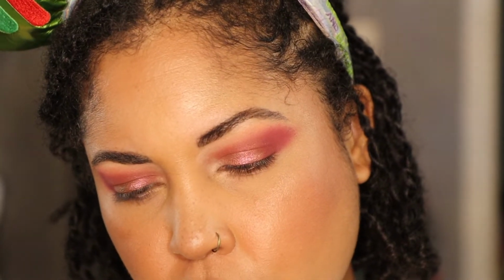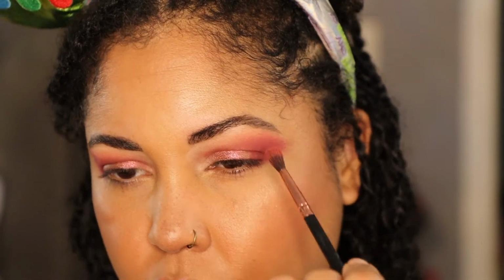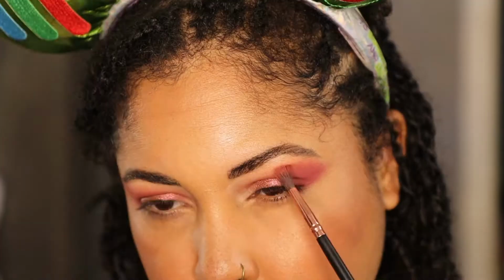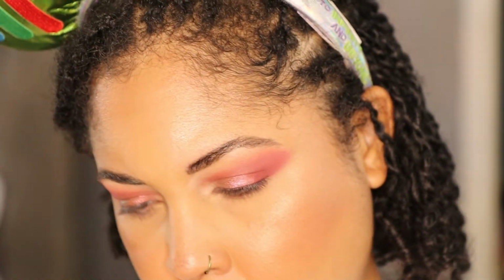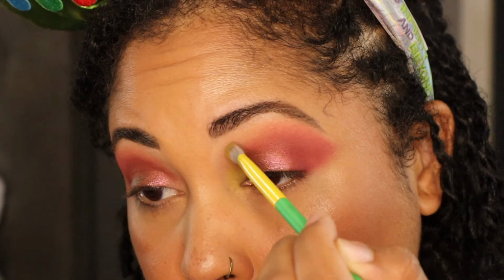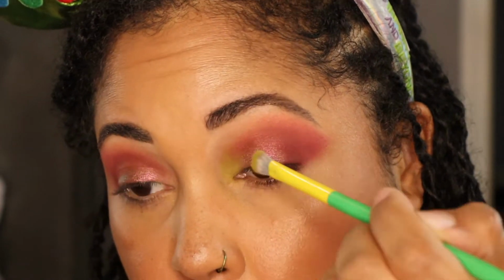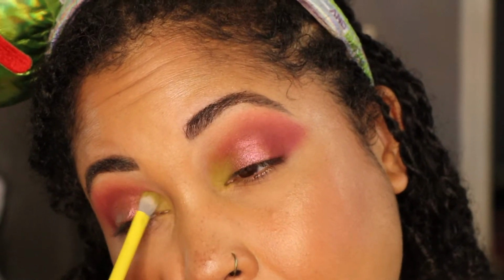Just going back into the shade Serene, and I'm gonna try to just blend this together just a little bit so that that fiery shade isn't too much. I'm just blending it at the top. I kind of wanted to play with this shade Jade just on the first part of the lid. I'm just tapping that in here. I'm going to use a different shade for the inner corner. I'm thinking it's going to be the shade Solar Flare, but I love this green.